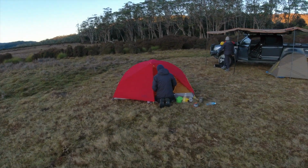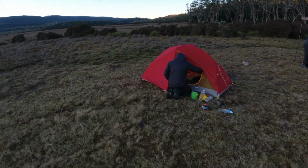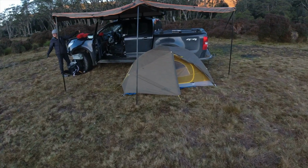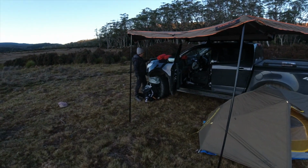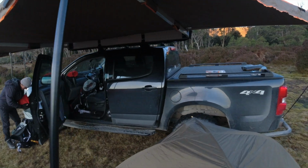And we've got our camp set up, so there's Wayne over there with his Mont Moondance 1. And there's my little tent there, which is a Mont Moondance 1. Justine's tent's on the bonnet. We're not going to put that up. She's actually going to sleep in the car. If it gets really, really cold, she might jump in with me.